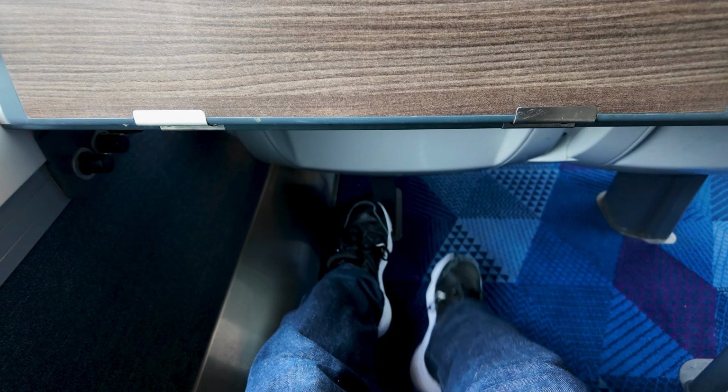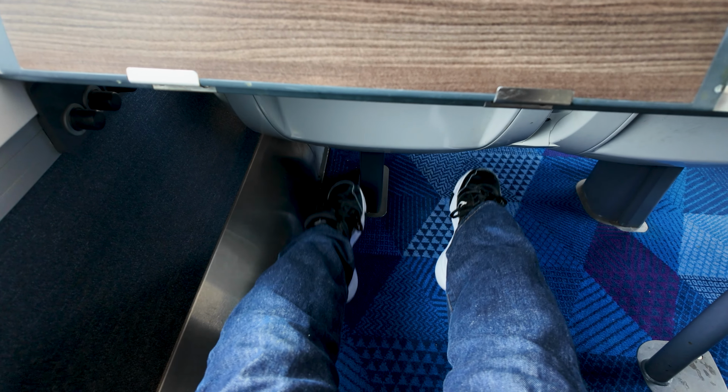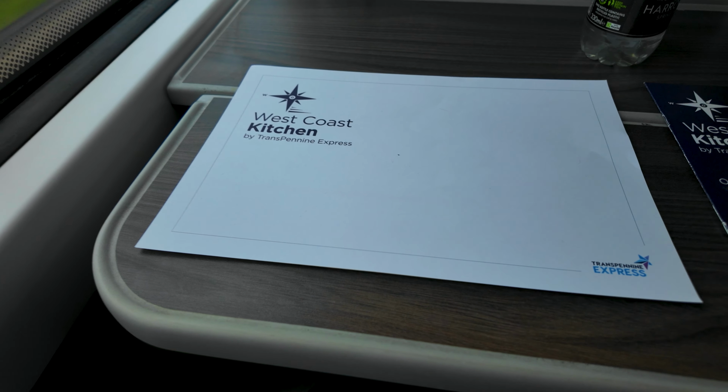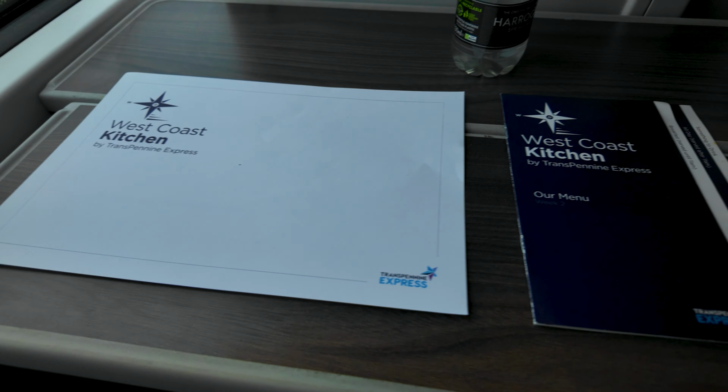And the ample table folds up, and that lets you see how much legroom I've got underneath. I can really stretch out there. That's perfect. And they've rebranded the first class service. It's now called the West Coast Kitchen.